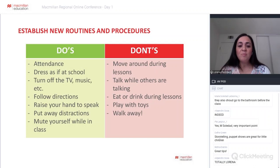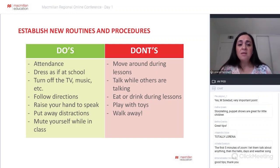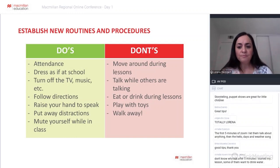So this is super important, that you have a mini talk or conference with your parents, explaining this. This is super important because you have to work with parents as a team, no? They are going to help you a lot. And also tell your little kids what they can do and what they cannot do. This is very important before starting your class, okay?